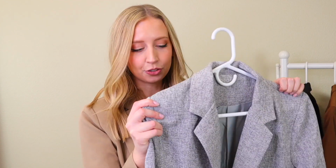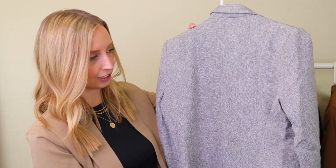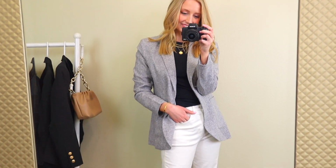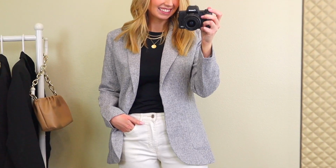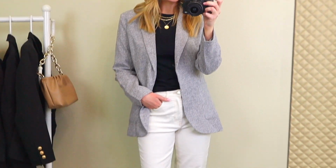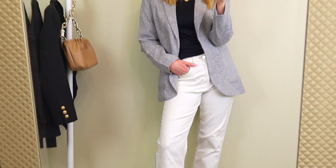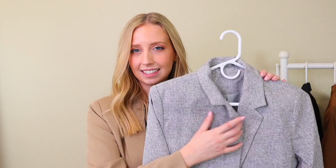So I love this gray. I think it's a really nice color, especially now that we're getting into fall. I got this in a size small, but I would say if you're in between sizes, size down, or if you like a more tailored fit, definitely size down in this. Because it doesn't have a closure, you don't have to worry about it closing. So you can get away with sizing down if you don't like the looser effect. And since it's a thicker material, that looser effect can almost get exaggerated.